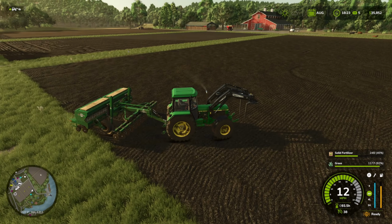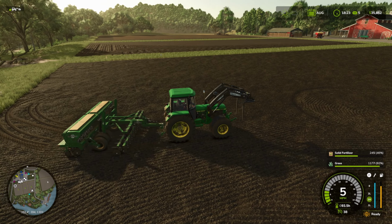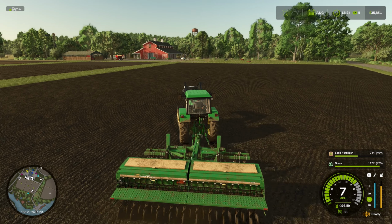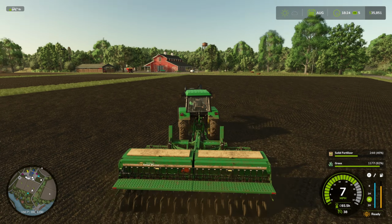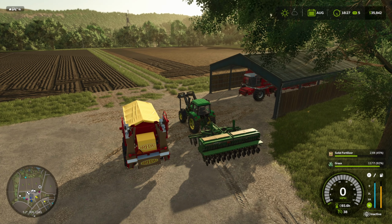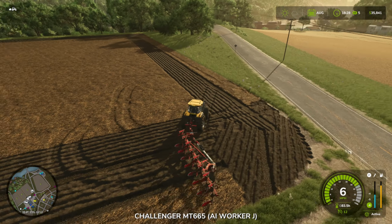The other thing I will say is look how lumpy the ground is. I don't know if it shows up on the screen here, but the ground is super lumpy. It looks flat, but you can see on that angle with the sunlight how lumpy it is. Definitely needs a roll. We don't own a roller. So it ain't rolling. But we are ready to go on and get the next fields prepped in the next episode. Let's head over and check how Gaz is doing here.